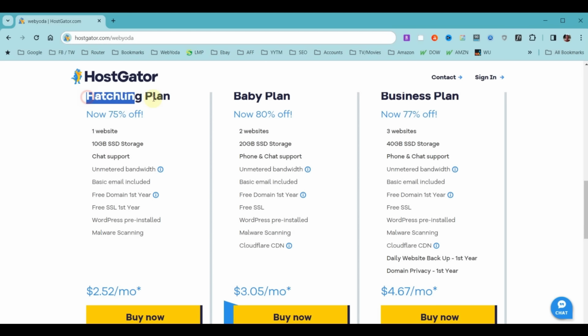Again, most of us are just going to need the hatchling plan because we're only going to need one website, which normally runs about $2.50 a month, but because of the WebYoda partnership, we'll be able to get you a price even better than that. With the hatchling plan, we'll be able to build our one website. It comes with 10 gigabytes of SSD storage, where SSD stands for solid state drive, which is the fastest drives available today. And 10 gigabytes of space is going to be more than enough to build any reasonable sized website. You also get free chat support, which is amazing.